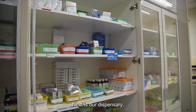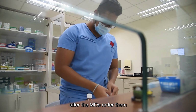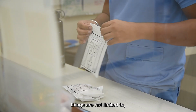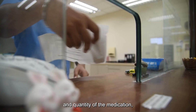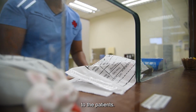Next is our dispensary where our medics will prepare medications for our patients after the MOs order them in their consultation rooms. So when medics prepare the medications, they will always make sure to check things including, but not limited to, the identification of the patient, the expiry date, batch numbers and quantity of the medication, so as to ensure that there are no errors made in dispensing medication to the patients.